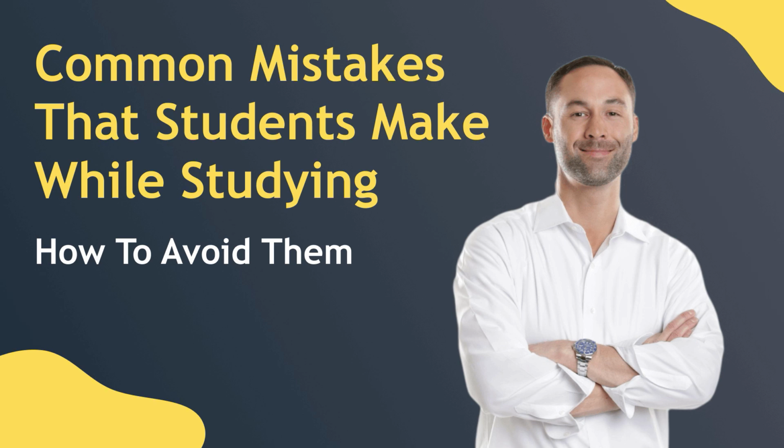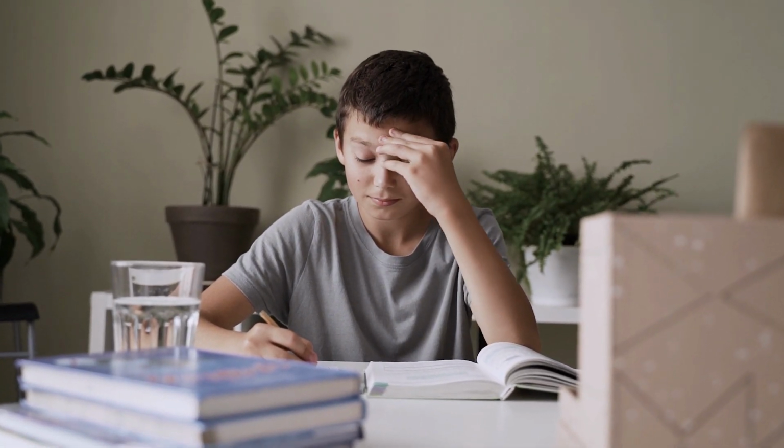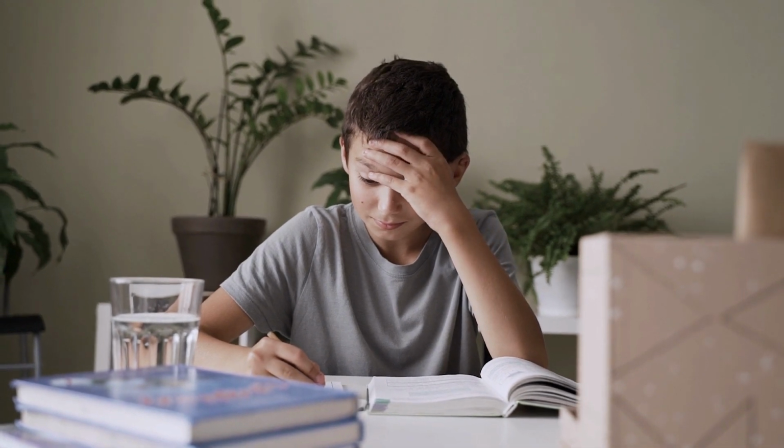Studying is one of the most important tasks for students. Not all students are perfect. Some will study for hours, while others won't do any work at all. Some will have the best of intentions, while others are just looking for their next party.